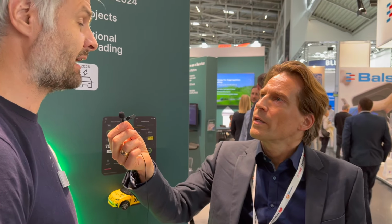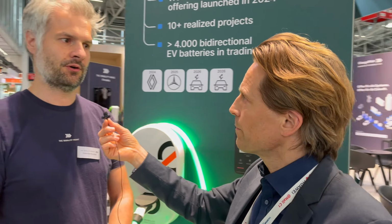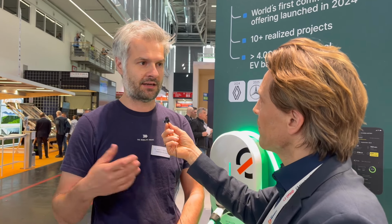And what about Germany? What are your activities when it comes to bidirectional charging in Germany? We definitely also want to launch bidirectional products in Germany. Right now we are hoping for the new government to really do what they promised in the coalition paper, enable V2G, make it an attractive case, and also bring the digitalization of the energy sector forward. Very good. Valentin, thank you so much.